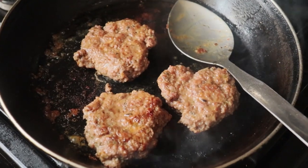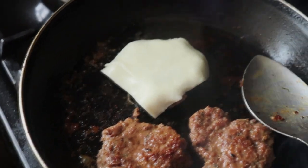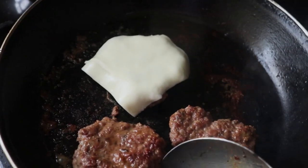So I'm going to add a slice of cheese on this and just leave it to melt. This is mozzarella cheese. I'm just going to leave it to melt.